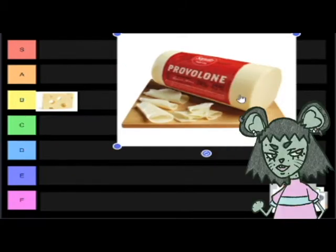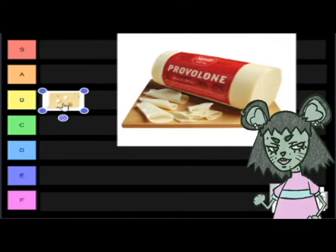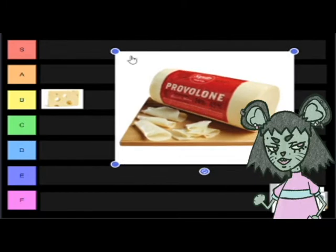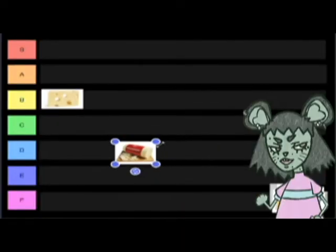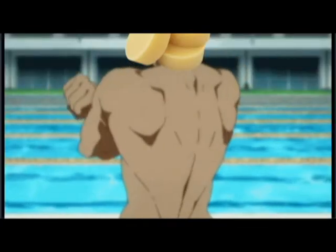Next one, provolone. Hot take on provolone. Honestly, kind of boring. Okay, so this cheese would be standard D tier, if not lower, but it has an amazing stretch to it, and that is why I'm giving this one a C tier. The stretch saves the cheese.